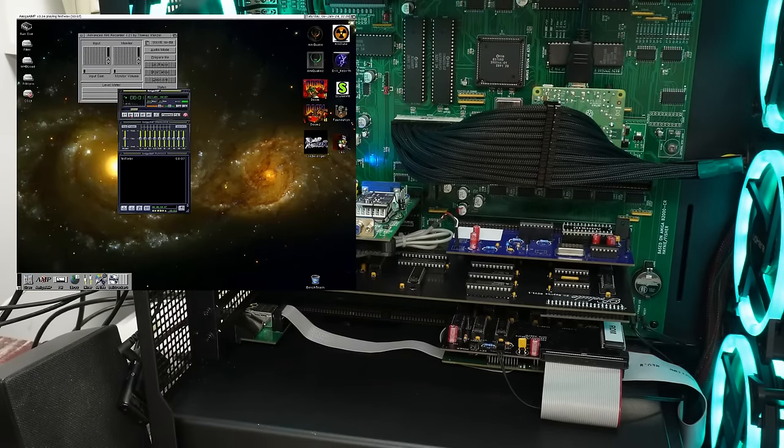Check, check. Check 1, 2. This is a test of the Prelude microphone input.